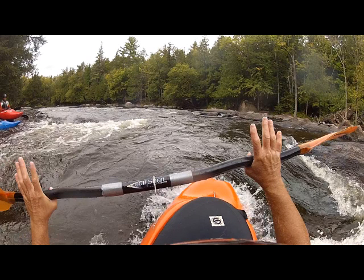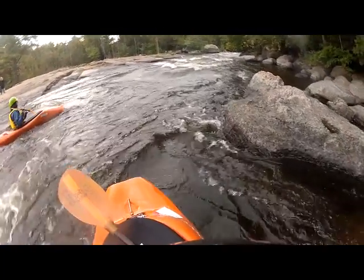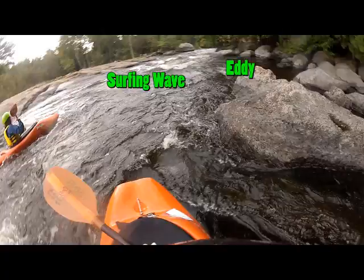Before we leave, let's take a brief look at Gilmore's. While there are a few small practice waves on the very top, we are aiming for the bigger one that is just above the wave train. We will eddy out on River Right.